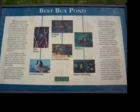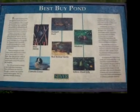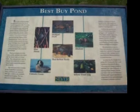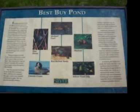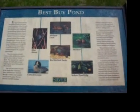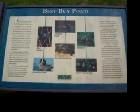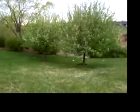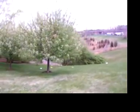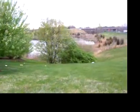And what do you know? This marker is actually for the Best Buy Pond, which is not a historically significant place. This marker actually appears to belong here, although I don't understand why they would possibly feel the need to commemorate a water pond that is located behind Best Buy. I'll take a walk down here and you can see where that is actually located.